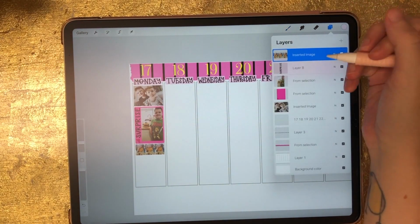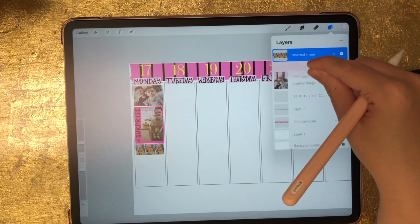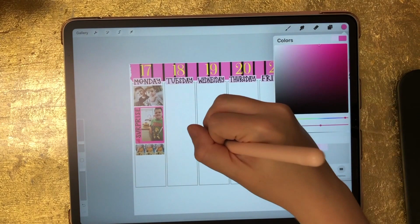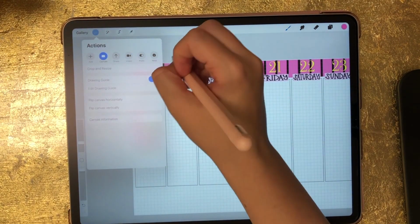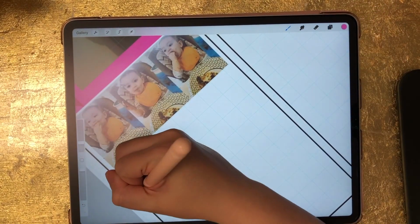So the other event that happened was that we took my 4-year-old to my mom and dad's for a few days. So I'm going to write that down. I'm going to go with this color right here. And I'm just going to write it. I'm going to turn on my drawing guides and I'm just going to write it.